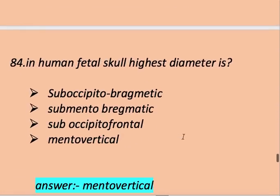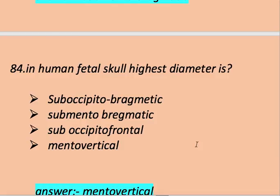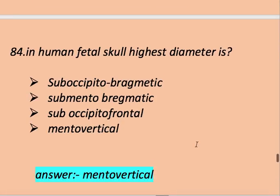Next question. In human fetal skull, the highest diameter is? Options: suboccipito-bregmatic, submento-bregmatic, suboccipito-frontal and mentovertical. Right answer is mentovertical. In human fetal skull, the highest diameter is mentovertical.